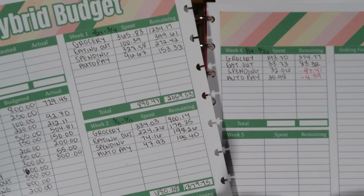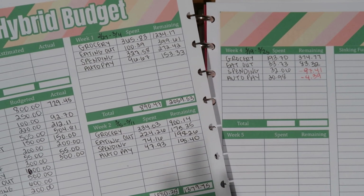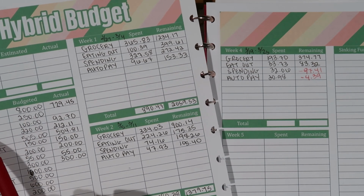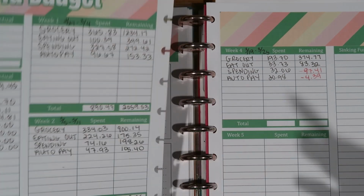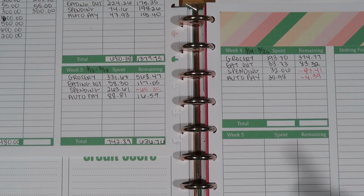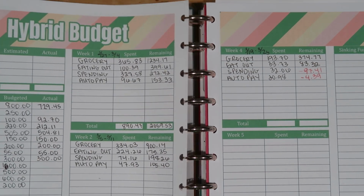And there were a couple of auto pay things there that came out. So last month in February, we were way under budget in auto pay, but this month, because of the way the dates fell, we're a little bit over. So hopefully that makes sense. All right, so let's go ahead then and pop this back in. We don't need this anymore.